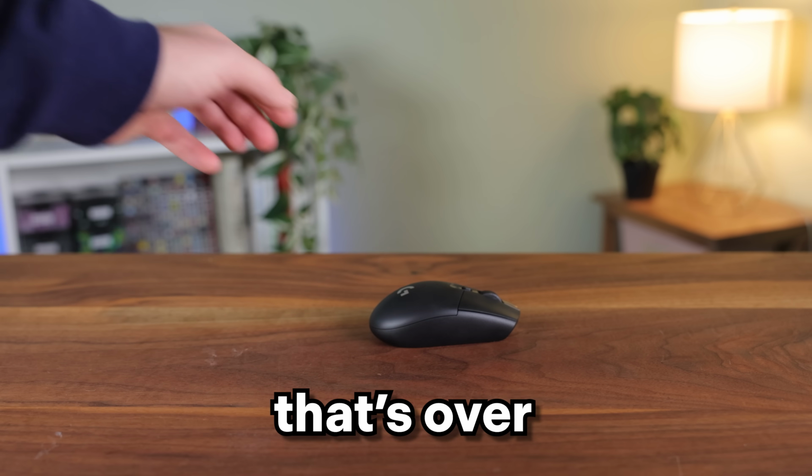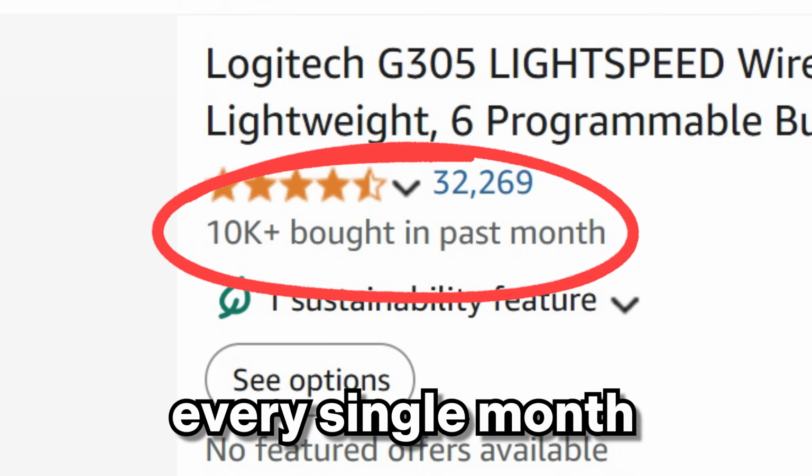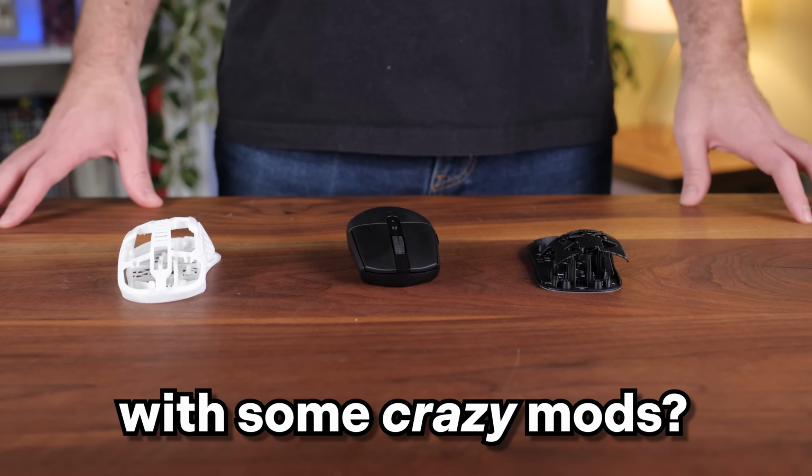This is a mouse that's over 7 years old and over 10,000 people still buy it every single month on Amazon. This makes it one of the most purchased mice of all time. And did you know that it has a die-hard group of people who absolutely love it and have even come up with some crazy mods?